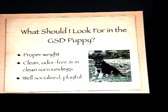You also want a puppy that's been well socialized and that's really playful, one that's curious about you, one that comes up to you, one that's playful, has a good time with its litter mates, running around. You don't want to pick a puppy that's quiet and laying around or shy or hiding or whatever. You just want to make sure that you get the most confident puppy that you can.